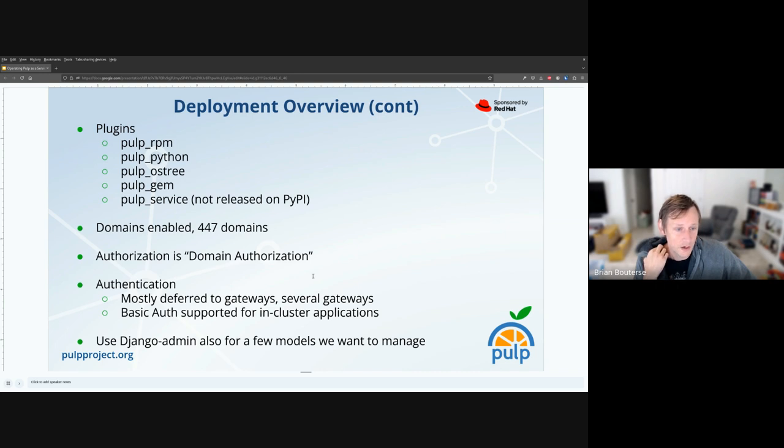We also use, our authorization model is not the authorization one that ships with Pulp Core. So with Pulp Core, by default, you get this database-driven object-level role-based access control authorization, which is great. For us, it was challenging to get those permissions correct for so many different types of plugins and so many different users that we have. So we wanted a simpler model. And so we have this thing called domain authorization, which is one of the things that lives in this Pulp service repo here. And domain authorization is real simple to understand.